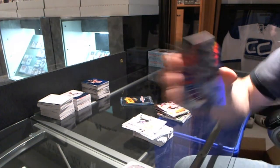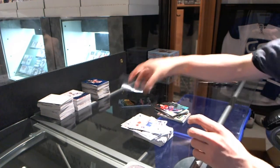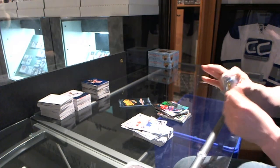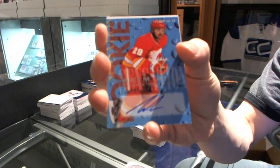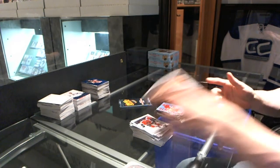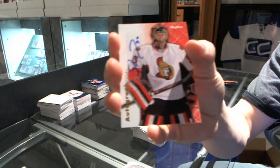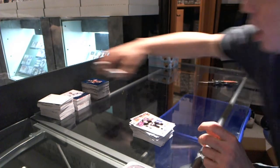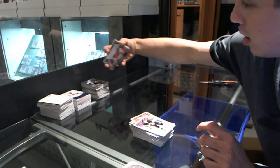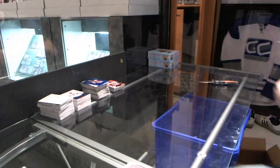Flair Showcase Blue, numbered to 150 for the Montreal Canadiens, Patrick Roy. Rookie Sensation Autograph for the Calgary Flames, Akim Aliu. And autograph picks for the Ottawa Senators, Pascal Leclerc. All right. Now we are on to box 5.